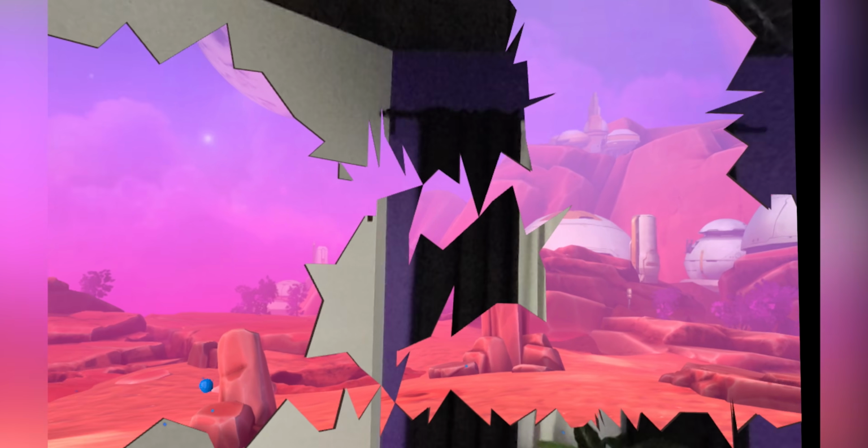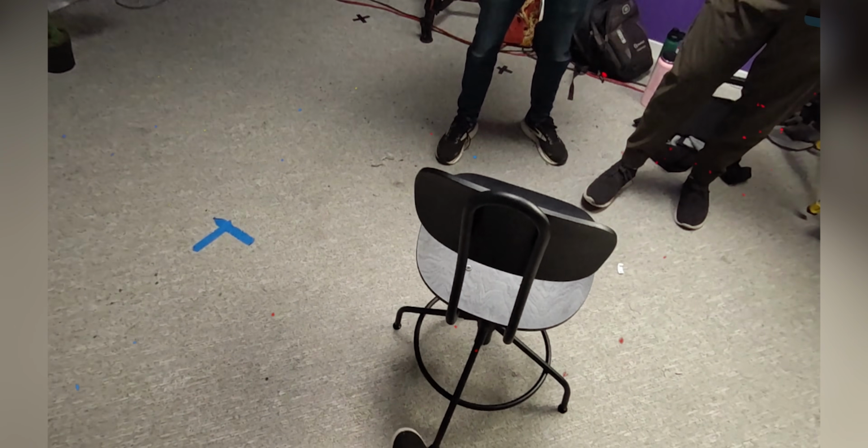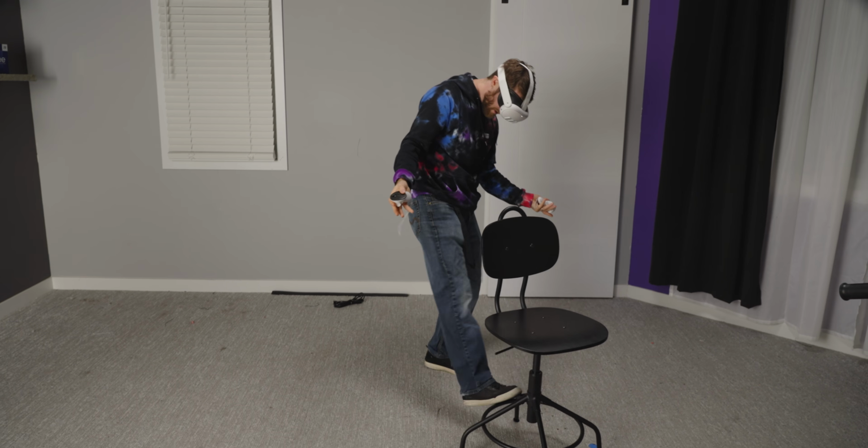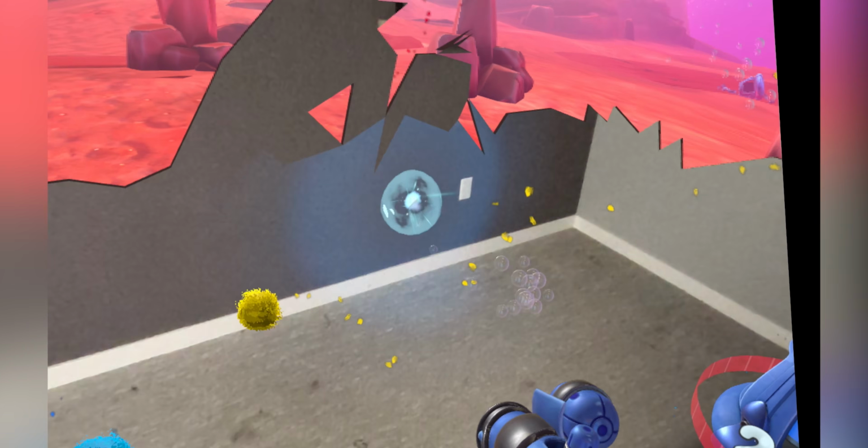Welcome to augmented reality. This is incredible. Look at this. It's like there's a real chair right in the middle of the room. Oh, that's a real chair. Okay, this is not the demo. We'll show you the demo.